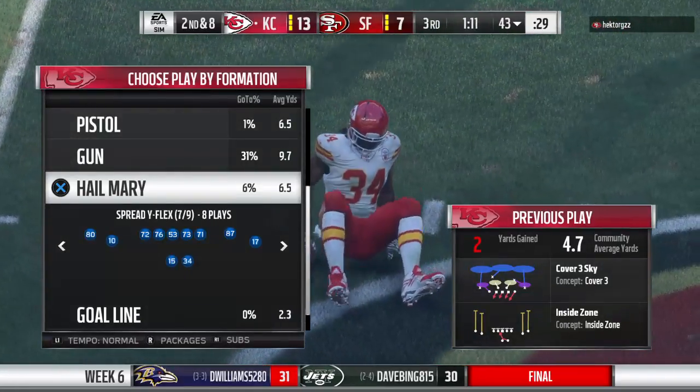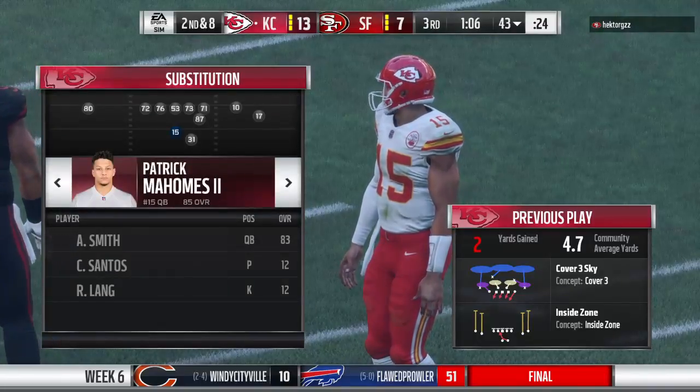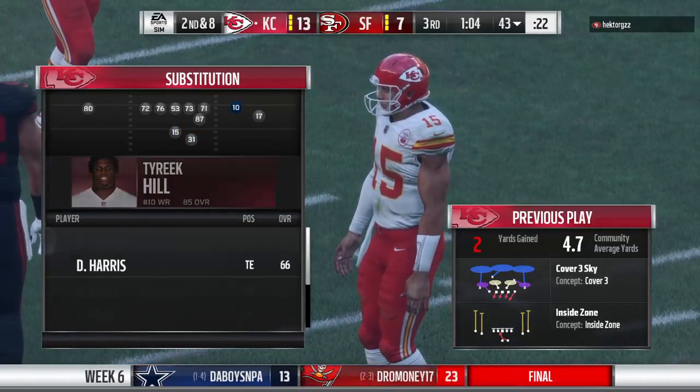And that changes the playbook a little bit now for the guy calling plays. 2nd and 8. Now he's got to probably think about going to the air instead of maybe staying with the ground game.